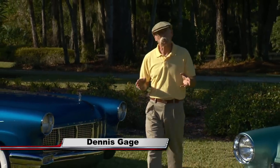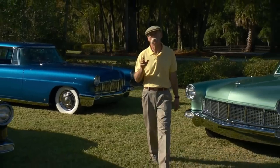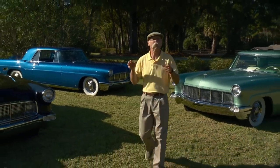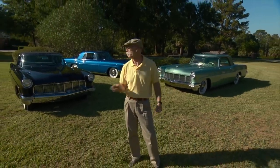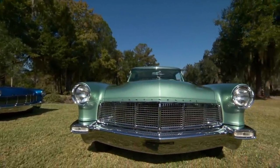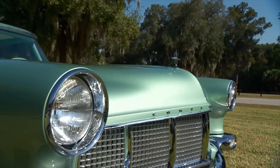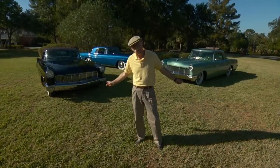Hi, I'm Dennis Gage, and welcome to My Classic Car. Well, this week we're in the Sunshine State in Ocala, Florida to check out a few more of the cars in the collection of Jim and Rick Schmidt. And this time we're going to focus on one of my favorite cars of all time, the '56 Continental Mark II. And we have not just one, but three of them. And each one of these babies was originally owned by one of the sons of Edsel Ford. And of course, restored to a level that will absolutely knock your eyes out. Oh man, I love this job. Check these babies out.